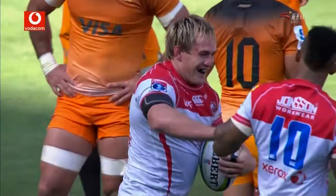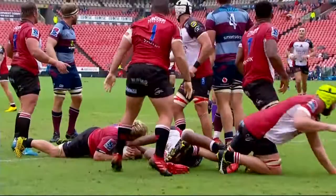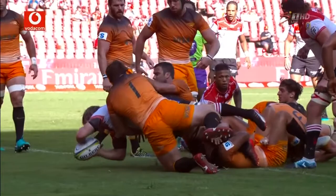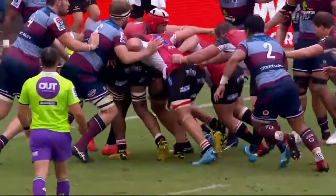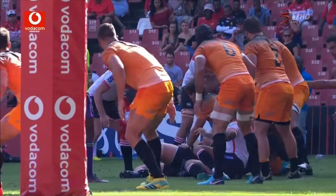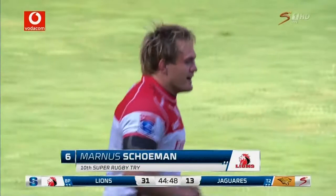Marnus Schoeman, the man who gets up with the ball. They get Marnus Schoeman rolling, tussling, fighting. Just amazing here from Marnus Schoeman. He's so strong, so compact to the ground, only 96 kgs. A real handful to try and stop, and he just exudes enjoyment, loves his time out on the pitch.